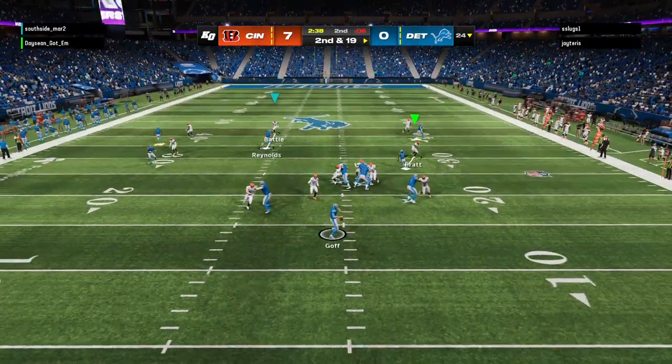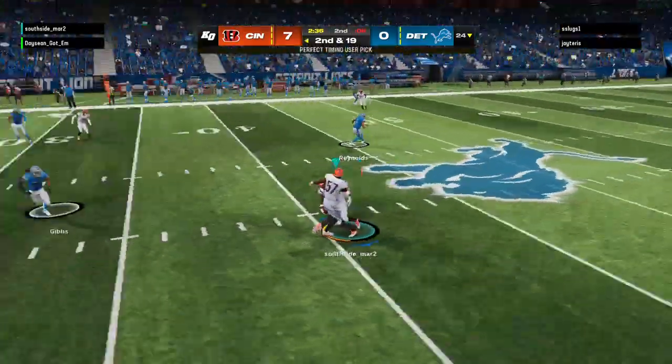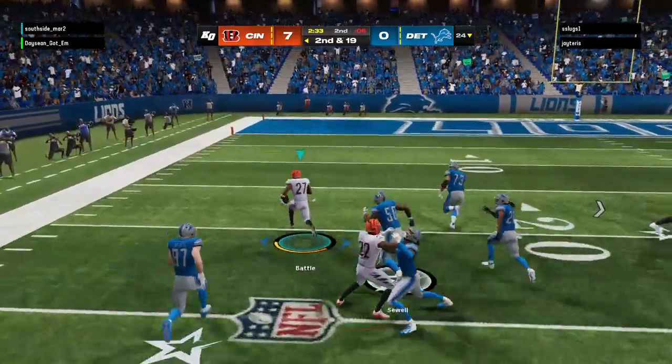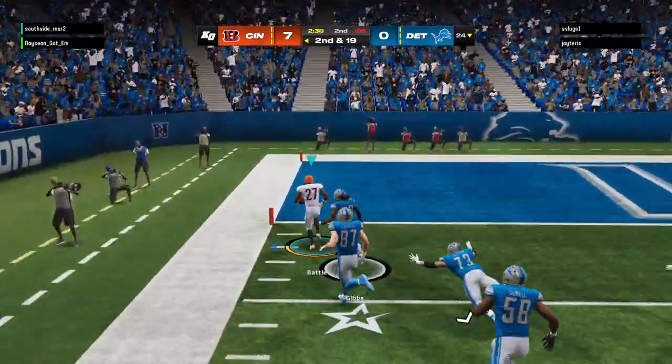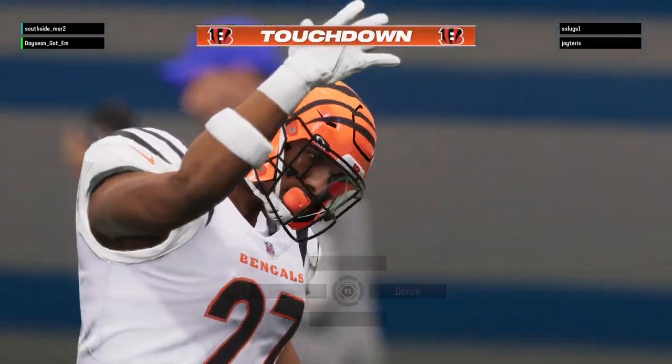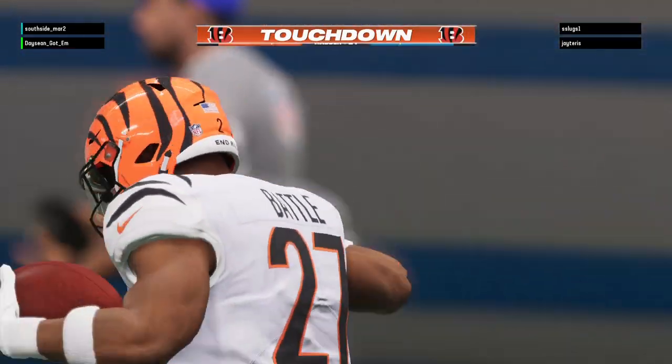Throwing on 2nd and long. Goff. Oh, he tries to force it in, and it's intercepted. Picked off by Jordan Battle. And he will bring it back. It's a pick 6 for a Bengals TD.